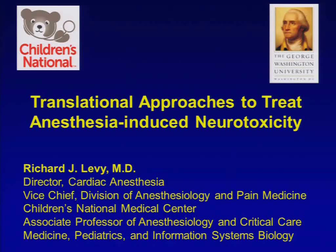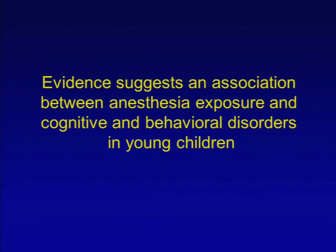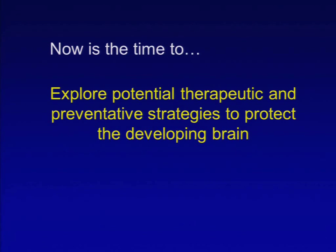So today I want to talk to you about the translational approaches that are potentially out there to treat anesthesia-induced neurotoxicity. As you've heard, the animal evidence is pretty irrefutable with regard to neurodegeneration and impairment in memory and learning. And the clinical studies have certainly demonstrated an association that is concerning. Although not definitive yet and not causative, there's certainly heightened awareness about this in the patients we take care of. So I believe that now is the time that we should really explore the potential therapeutic interventions to prevent or treat anesthesia-induced neurotoxicity and protect the developing brain.